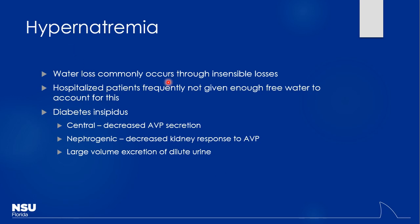More often than not, you're going to find that water loss happens due to insensible losses. What are insensible losses? Sweating, breathing, things like that you can't necessarily calculate effectively, right? I can't really tell how much someone's sweating throughout the course of a day, which is why I call it insensible, versus sensible being things like the urine and the feces that I can directly measure, right? And very frequently we find hospitalized patients are not given enough free water to account for a lot of that. In the case of diabetes insipidus, there are several varieties, right? There's central versus nephrogenic. Central just means the brain's not sending out enough AVP. Nephrogenic just means we're having a decreased kidney response to the arginine vasopressin. They become resistant to it for whatever reason. And so that means we're going to have a large loss of just free water, essentially, right?